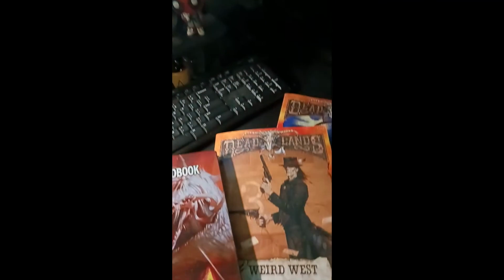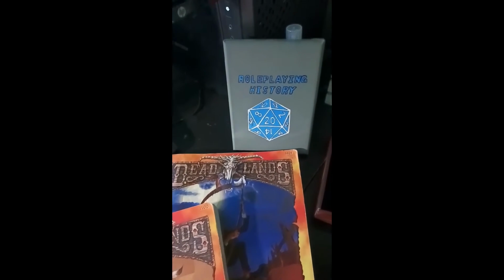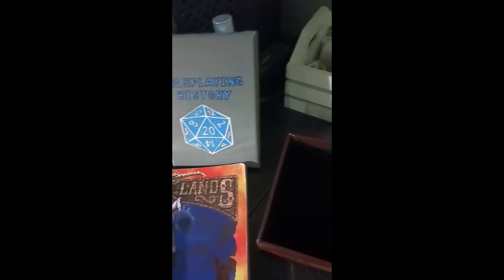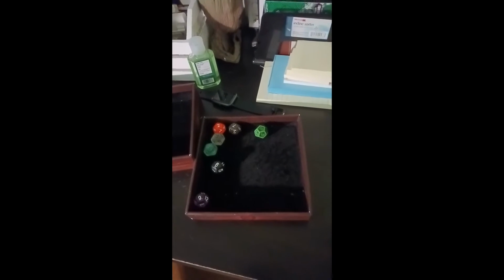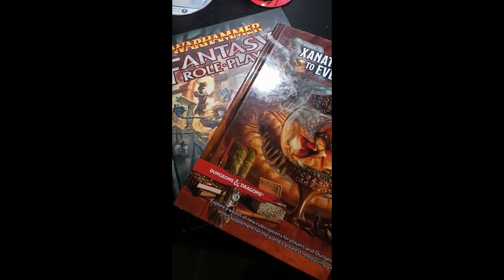Now, when Decipher got the license, they also got the majority of the material from Last Unicorn Games. While they used some of it, they chose to base this version of the game more on the D20 version that had come out a few years earlier. It, however, should be noted that this game utilized the Coda system rules.